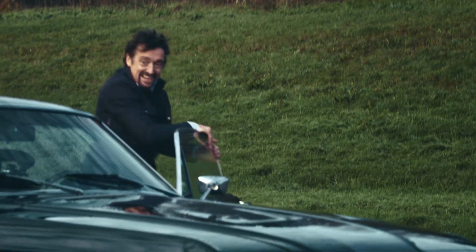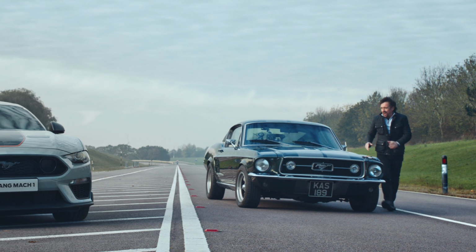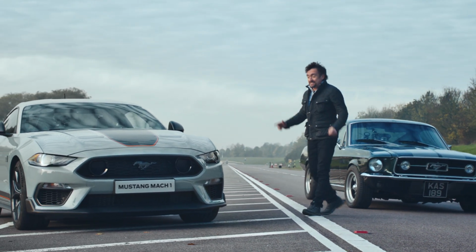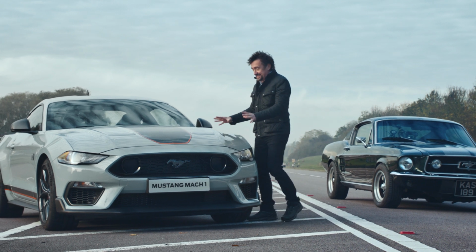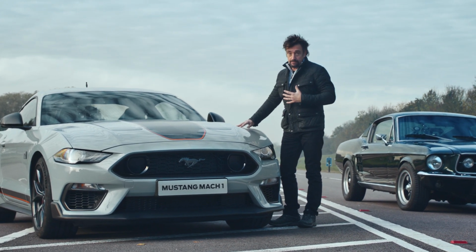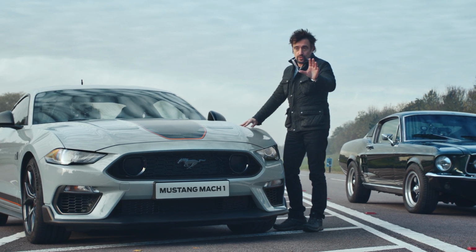Oh, there it is, all hunkered down and mean. I'm going to be literally the first person outside of Ford UK to drive this thing, and I am so excited. But today isn't about me, it's all about you.